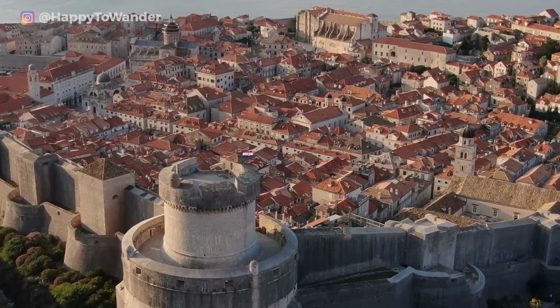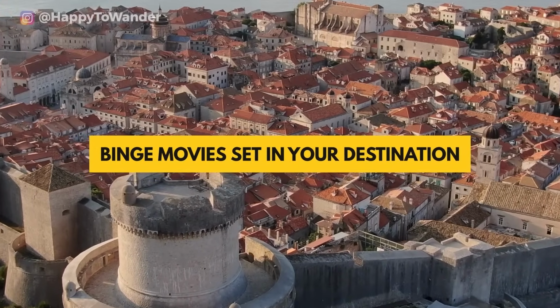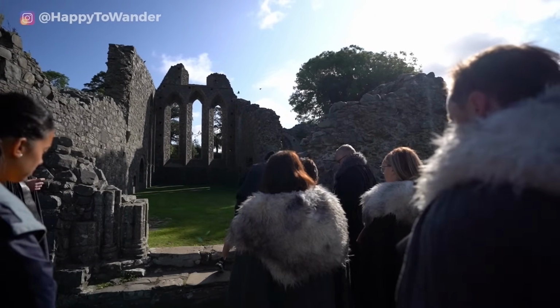All right, the final tip, tip 101. Make sure you binge watch movies that are set in the destination that you're going to. Trust me when I say this makes your trip a million times more magical when you can recognize sights from a movie or a TV show that you've seen.